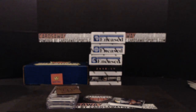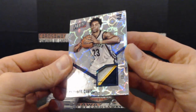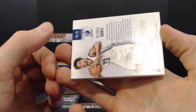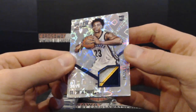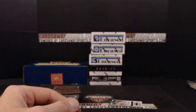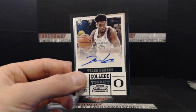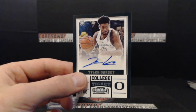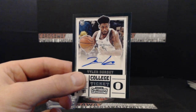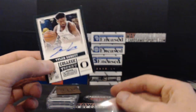And last but not, nope, not last but not least, we got some thickness right here, though. Panini rookie Deontay Davis, number 25 out of 25 for the Grizz. Looks like a little unparalleled action. A Memphis Grizzlies going to Drew K. Put that in a snap case for you. And last but not least, I believe it's the Atlanta Hawks, but let me just make sure. Tyler Dorsey. Nope, he's in Memphis now. Memphis Grizzlies going to Drew K.